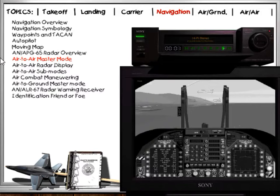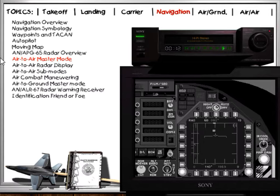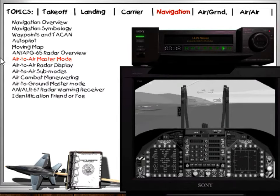You will use air-to-air radar in searching for other airborne targets. Air-to-air radar has four submodes as well as options for scan volume adjustment and auto acquisition. The current submode selected is indicated in the upper left of the radar display on the right DDI. Regardless of the mode, radar is affected by terrain masking and other limitations.